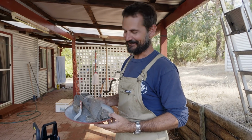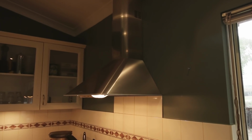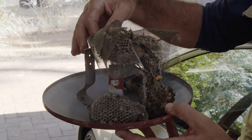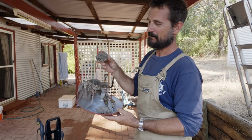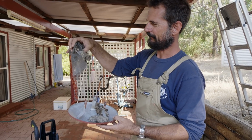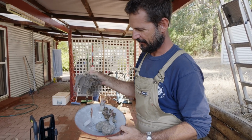Day 2. So Pasky saw that the extractor fan over the oven wasn't working, so we went out for an investigation. I think we've discovered why. My job was made a lot easier by the fact that these things were empty. But we'll have to see. So this was basically just stuffed in the tube rather than being layered over it, so they were still able to get past and down in there.